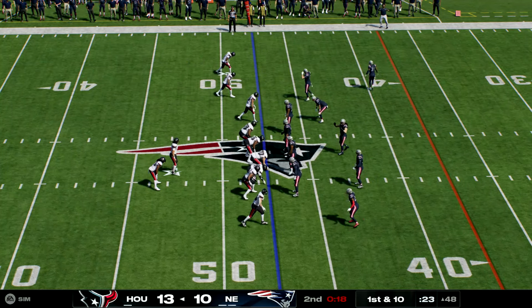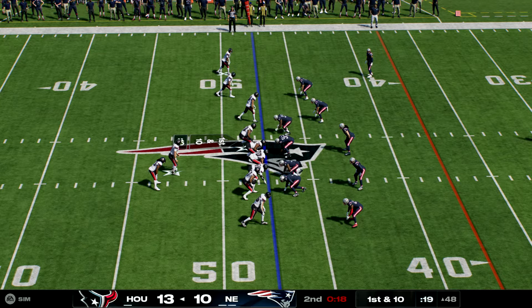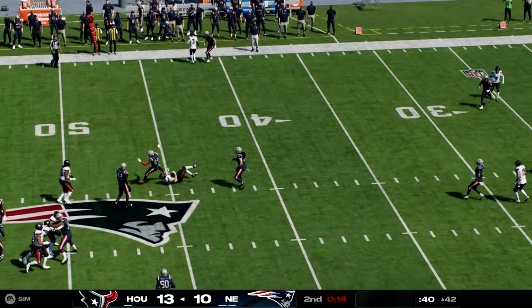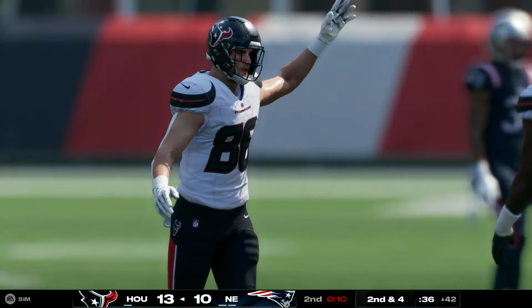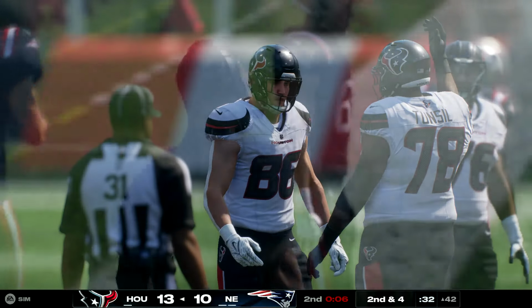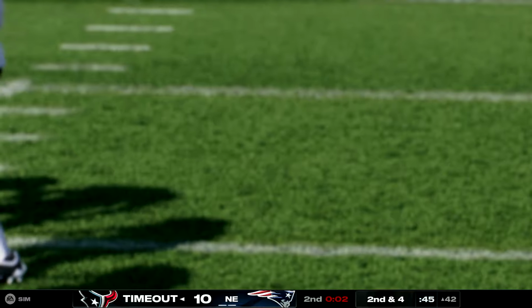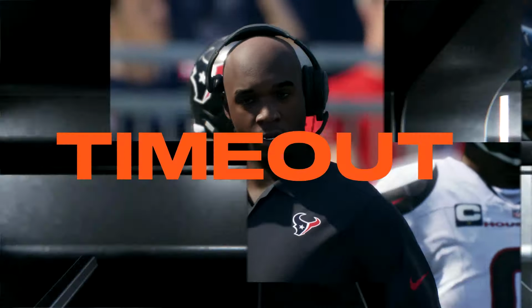First and 10. Stroud going to set up to throw. Over the middle. He's got the tight end Schultz. And he's brought down after a gain of 6 on first down. And we're going to get a timeout with 2 seconds remaining in the second quarter.